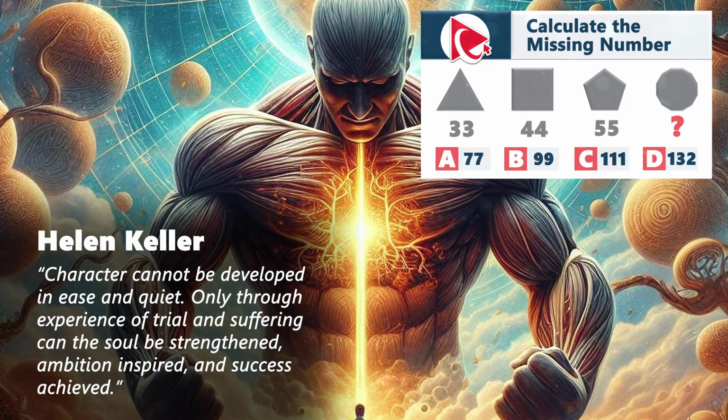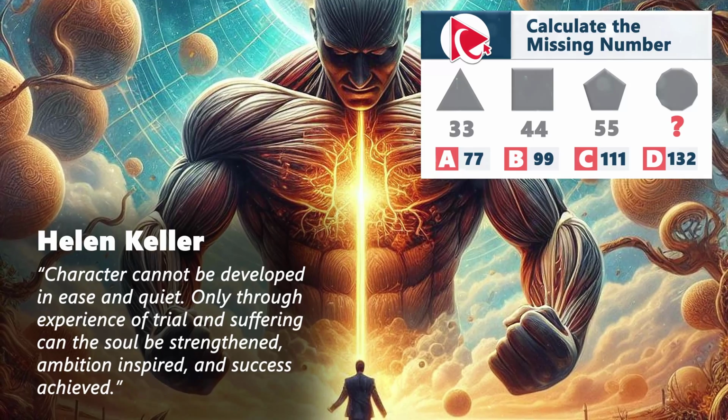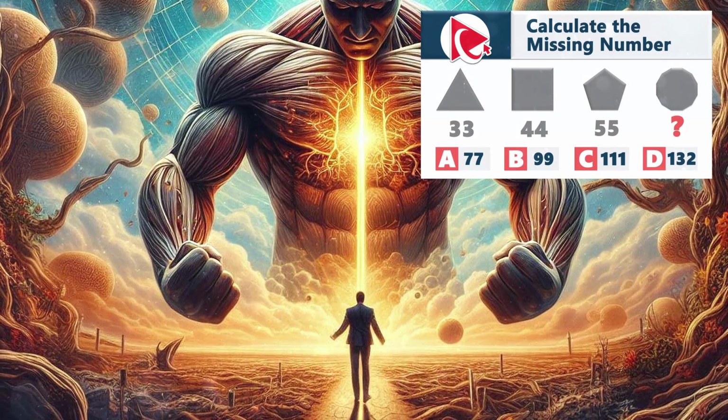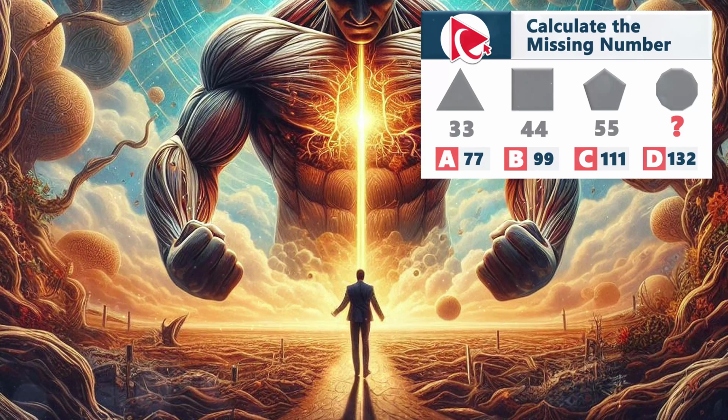Only through experience of trial and suffering can the soul be strengthened, ambition inspired, and success achieved. So let's embrace the challenges of this question as an opportunity to cultivate resilience and unlock your full potential.